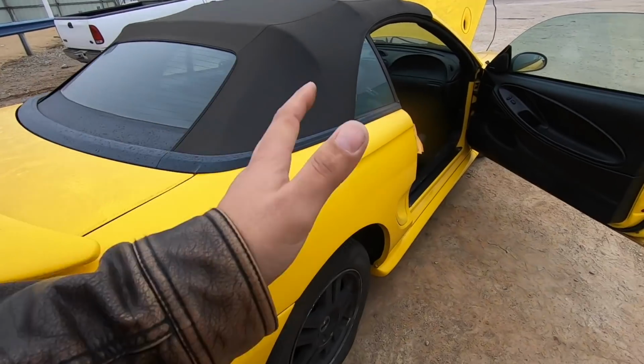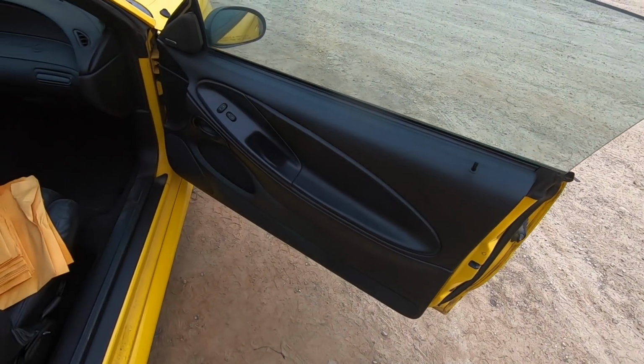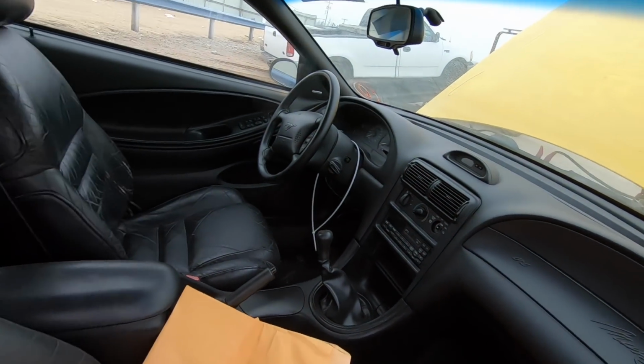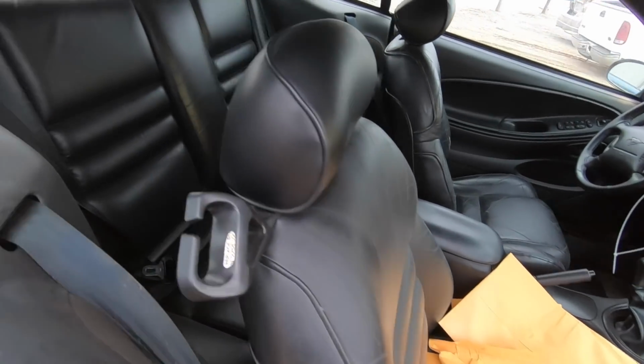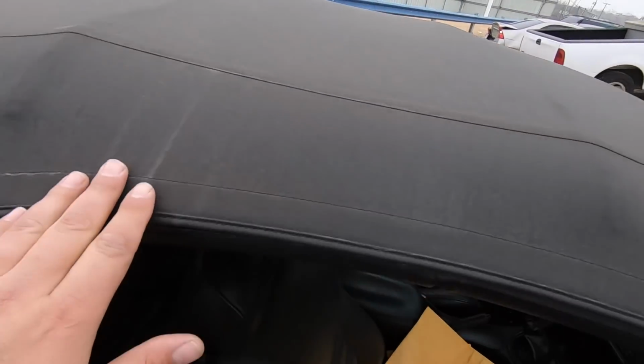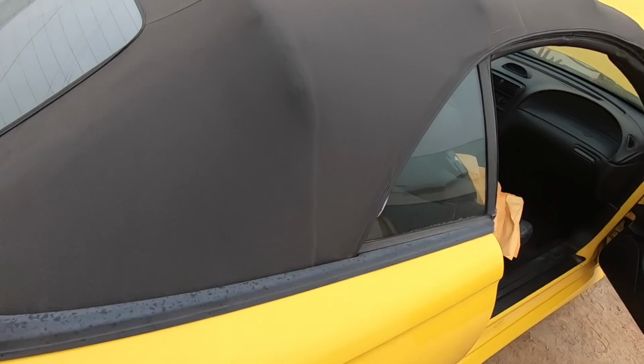So there are parts, and look at this interior. All right, now this is what makes me believe this is a 79,000 mile car. The interior on this thing is absolutely gorgeous. I mean, beautiful, beautiful interior. The top is in excellent condition. The rear window, solid and in place, good condition.